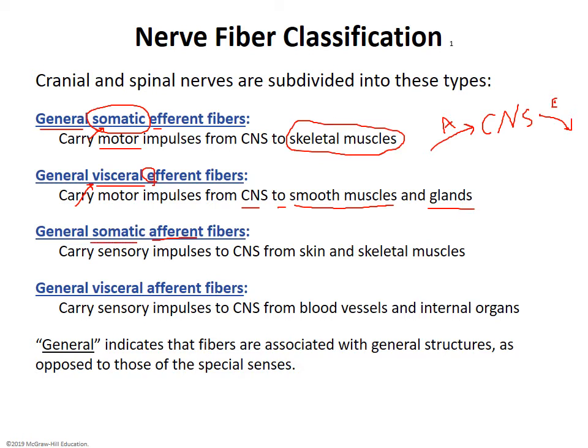So then we go to the afferent, which means this is sensory. So the somatic afferent, things we're aware of that are coming in from our body, they are sensory impulses that are going to the central nervous system from the two things that we can feel, skin and skeletal muscles. So if we go to the visceral afferent, right, visceral sensory, unconscious sensory, it is sensory impulses to the central nervous system, again, because that's what afferent is doing, from blood vessels, which you do not think about, and internal organs.